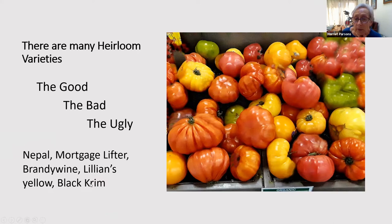The thing about heirlooms, they all have a story behind them. Do you guys know the story of the Mortgage Lifter? So during the Depression, there was this gardener in West Virginia, and he was worried about losing his house. So he thought, well, if I could sell these tomatoes, I could pay my mortgage off. And in fact, that's exactly what he did. He grew these tomatoes that he labeled Mortgage Lifter and was able to keep his house during the Depression. How about that?